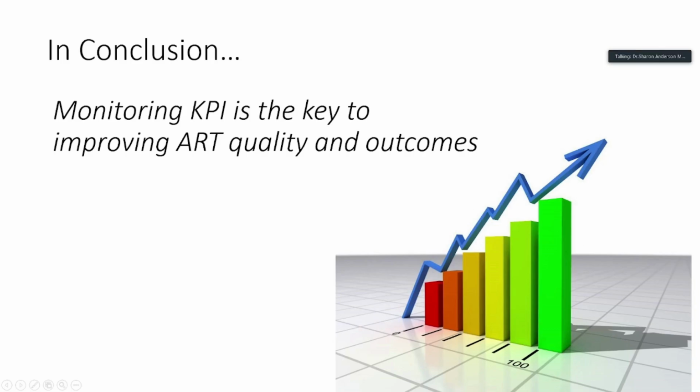Okay, so in conclusion, monitoring KPIs really is the key to improving ART quality and outcomes. Next slide, please.